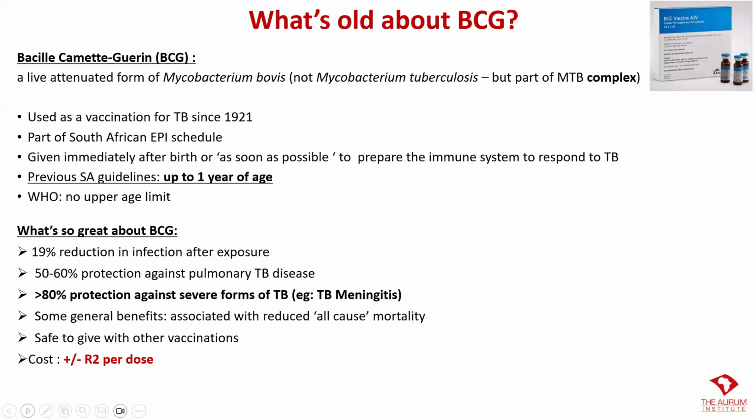In the previous guidelines, it's very old. We've been using BCG since forever, and we always used to say give it to the child at birth. There was a period in HIV where we were worried that if we give this live vaccine to a child who's got HIV, we could cause disseminated BCGosis.